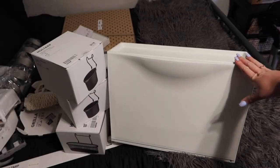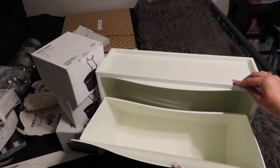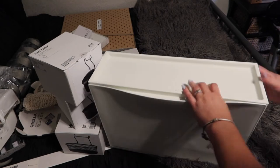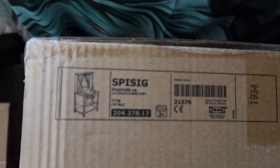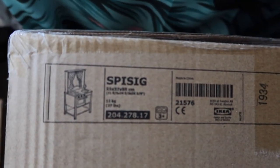We got two of these for Logan's bedroom. You open them up and you can store your shoes in there. We got two of the same size and they stack on top of each other. I also got this basket to put blankets in. This doesn't look too exciting, but I also got this play kitchen for Livy's room and a crib mattress.